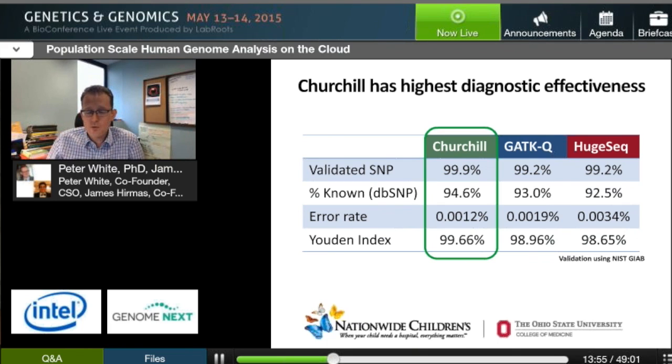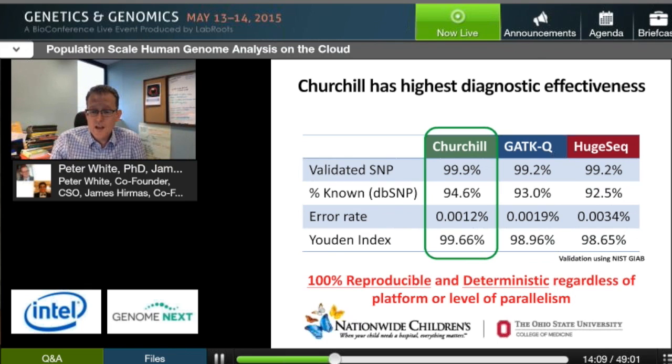In terms of the overall diagnostic effectiveness, which is measured by the Youden index, the sum of sensitivity and specificity minus 1, we were seeing 99.66%, so again, the highest diagnostic effectiveness. But the other advantage of our approach to parallelization is that it's 100% reproducible. Every time we run the analysis, we get the same results. And it's also deterministic. What I mean by that is, regardless of the computer system the analysis is run on, or regardless of the level of parallelization, whether you're using 24 chromosomal subregions or 1,000 chromosomal subregions, you get the same results. The final VCF will be the same. We believe this is the only pipeline that's able to make that claim of both reproducibility and determinism.